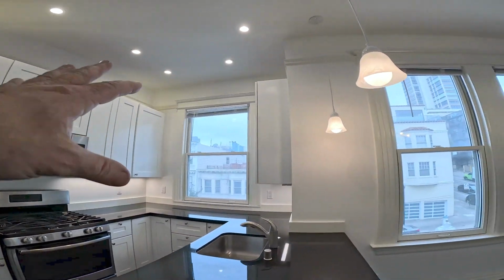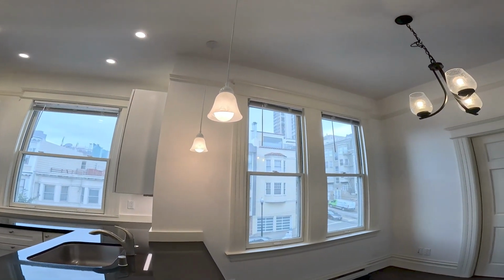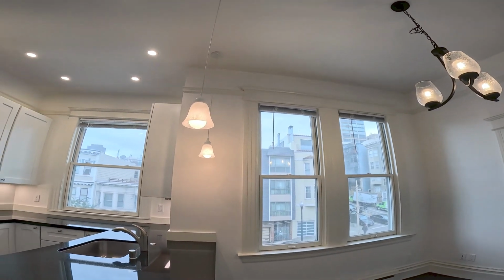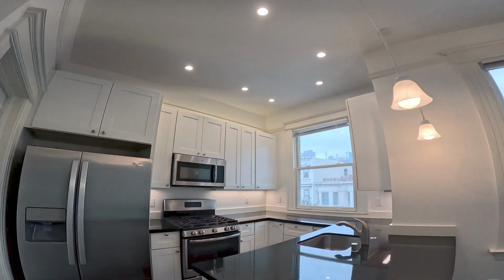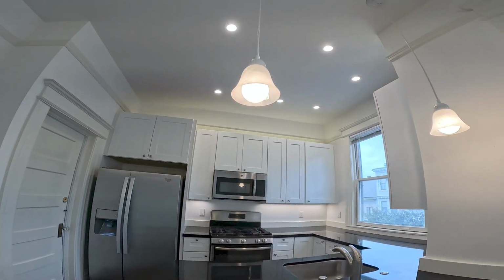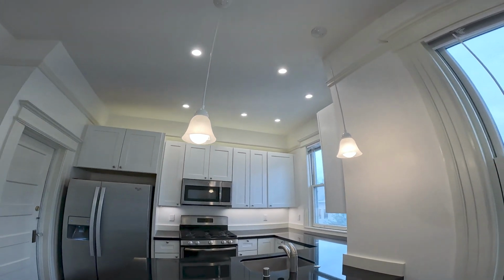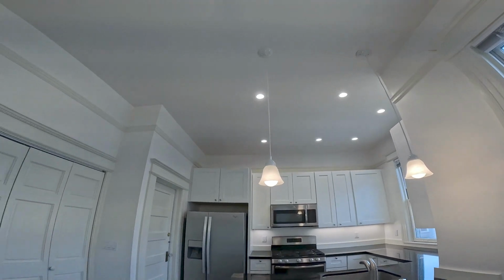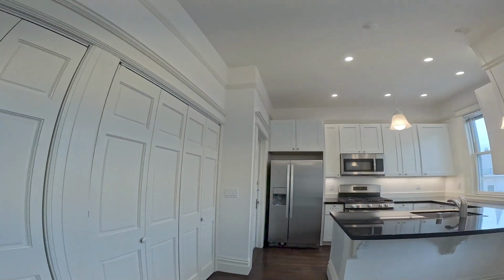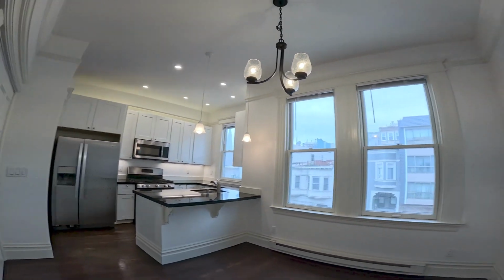And what's really nice is through these double pane windows, you're looking directly on the street. And again, double pane windows, you can hear how quiet it is in here. They keep the sound out and all that warmth in. So really nice. Lots of cabinet space, all recessed lighting, just absolutely beautiful. See the pictures on the website for what's behind here.